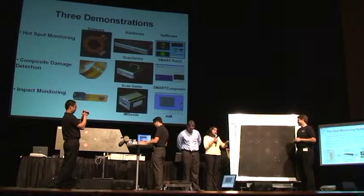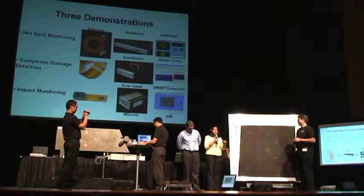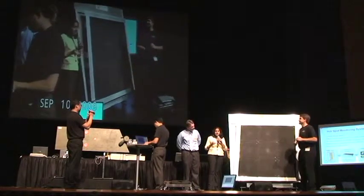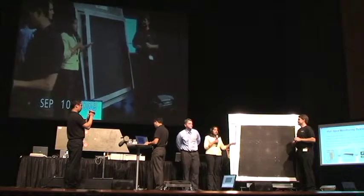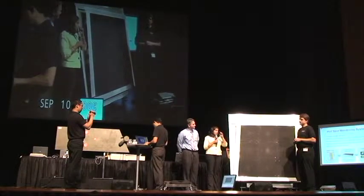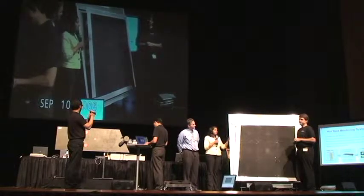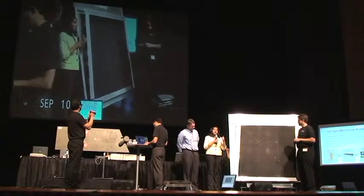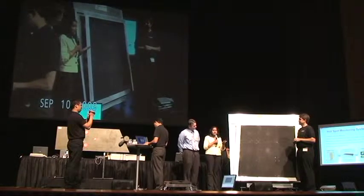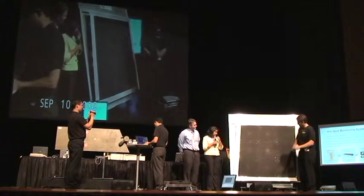But the last demonstration, which is also going to be kind of noisy, is our impact monitoring demonstration. And typically, for composite structures, very often it's hidden damages that you're worried about, which could sometimes be caused by an impact on the structure. So we have our passive monitoring system, which Mark here is going to impact. It's a thermal protection panel, and our system gives you the time of impact, the location of impact, and the force of impact.